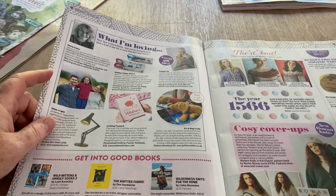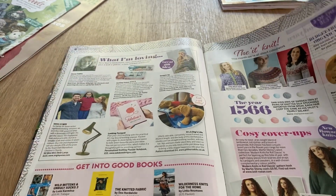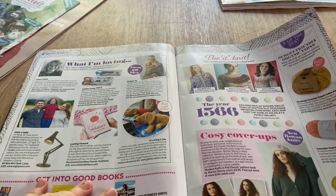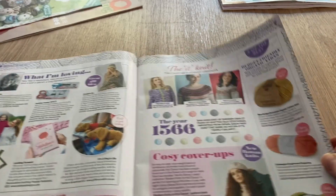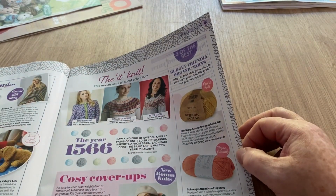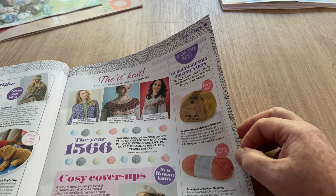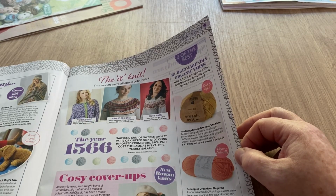Not in here though, I don't think, unless it's further in. So we've got little editorials and budget-friendly organic yarns. Just like we had in Simply Crochet, they're showing us some budget-friendly options. We've got Rico Design Essentials, $3.19 for a 50-gram ball. So it is a different yarn.